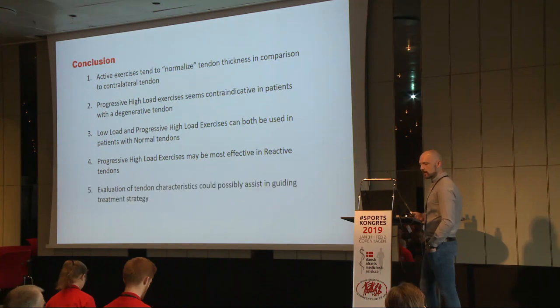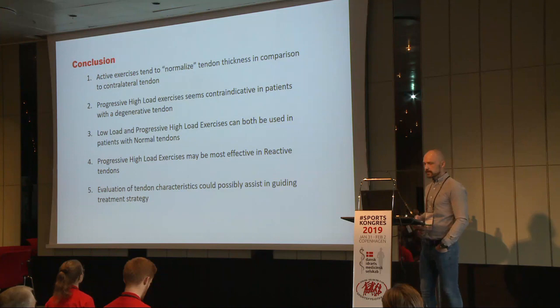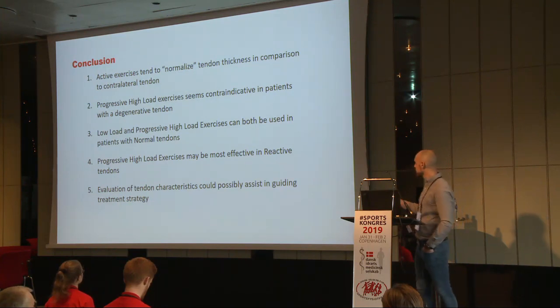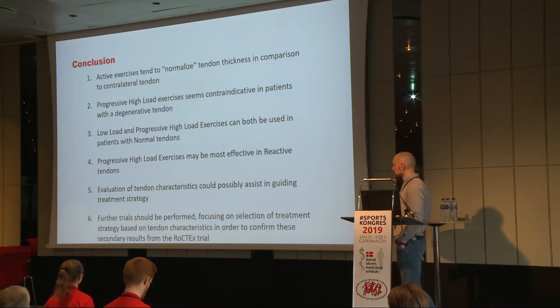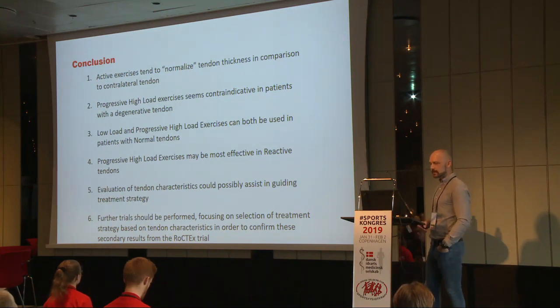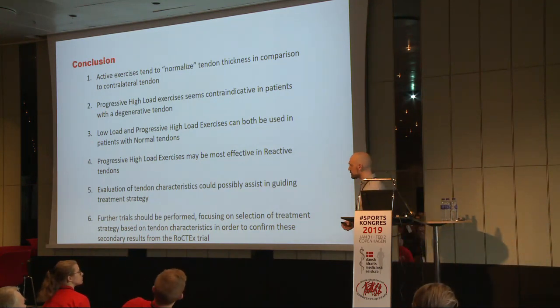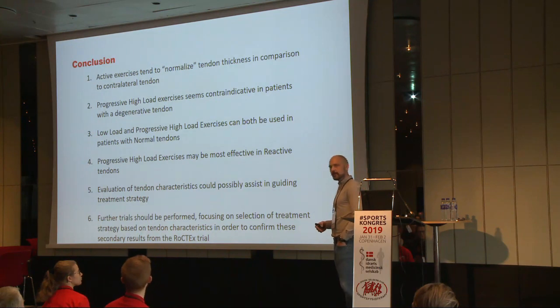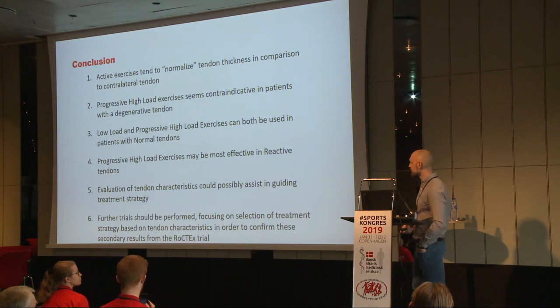And bringing this all together, we might be able to use ultrasound evaluation of tendon stage to assist in guiding the treatment strategy. But of course, we need further trials to be performed to confirm the secondary results from the Rotator trial. So if anyone is sitting and saying, okay, we have a lot of these rotator cuff tendinopathy patients and are using ultrasound in daily clinic, then please come and talk to me, then I will gladly be a part of a future study on this.